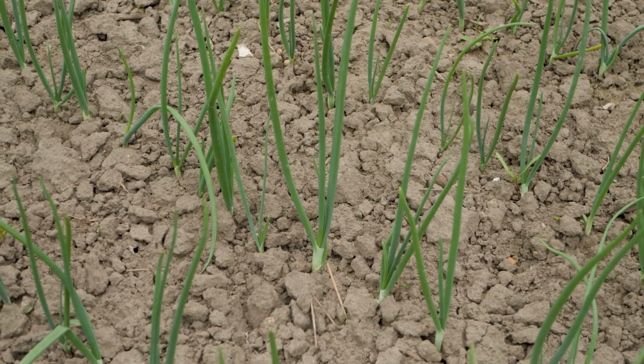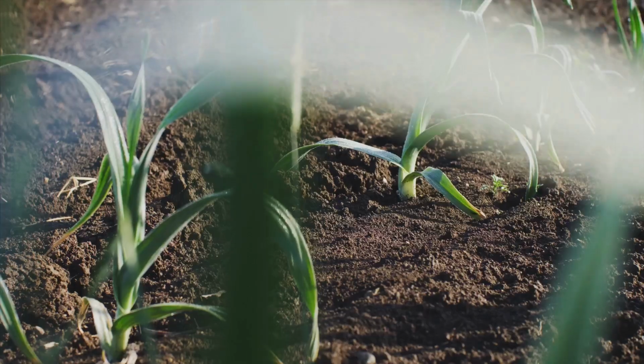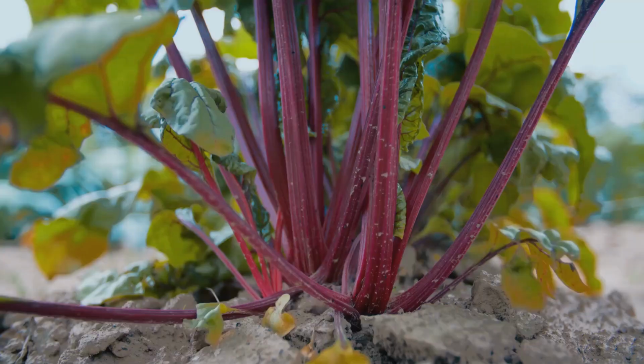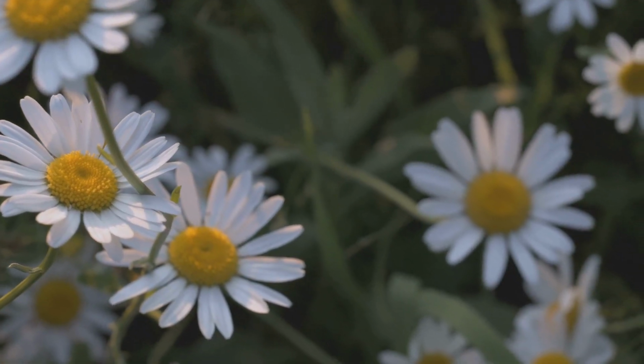Garlic, a pungent cool-season bulb with pest-repellent properties. Companion plants, tomatoes, benefit from garlic's pest-repellent nature. Beets share space well and deter pests. Chamomile enhances growth and flavor.